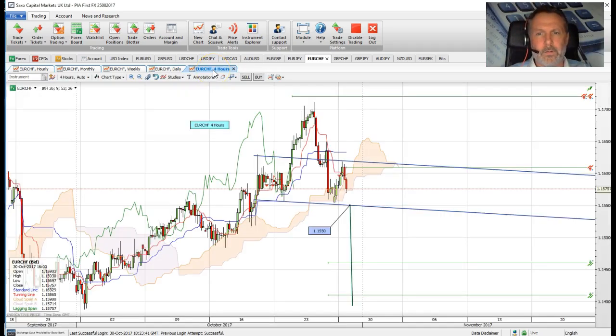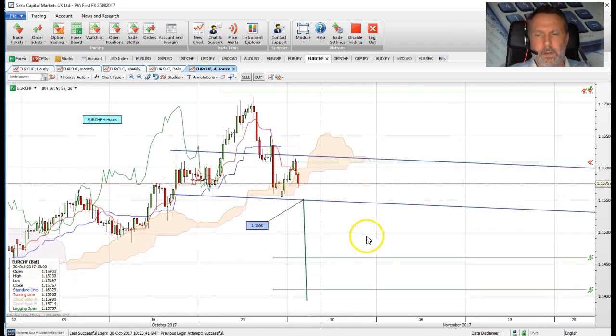If we break down to the 4-hour chart, the intraday chart, this highlights a very impulsive move to the downside, a corrective move higher yesterday. Now we look for that corrective move to be forming a right shoulder of a bearish head and shoulders pattern. So this being the left shoulder, this being the head, and now this being the right shoulder. We've got neckline support seen at 115.50.